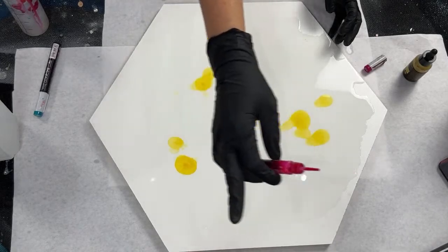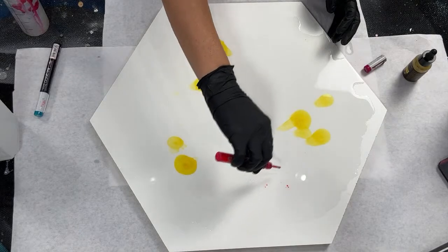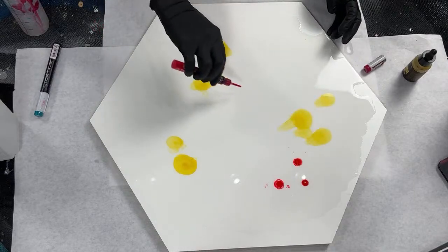Is the pupil the same size on the other one? Pupil, it's the color. Oh, okay. Is that the color? Yes, no, the iris is the color, my bad.